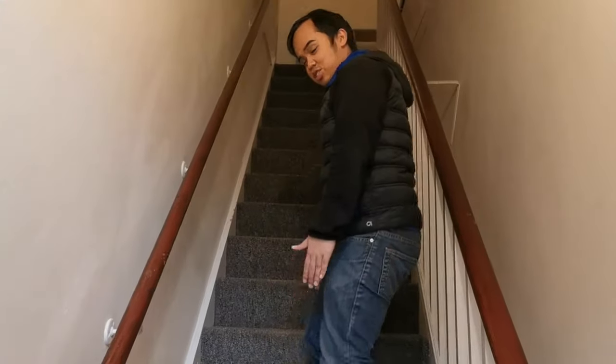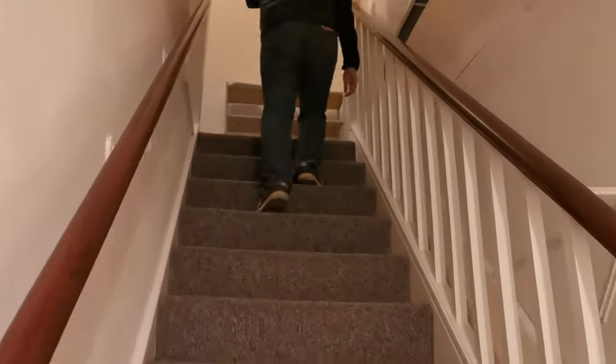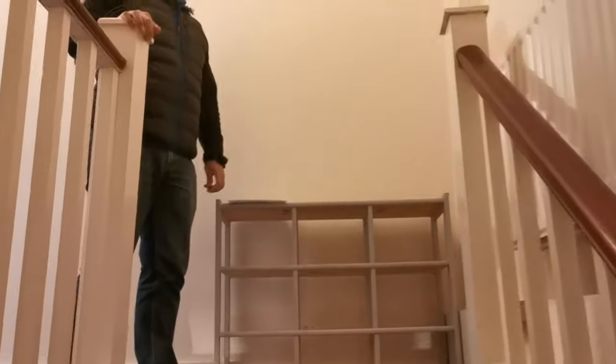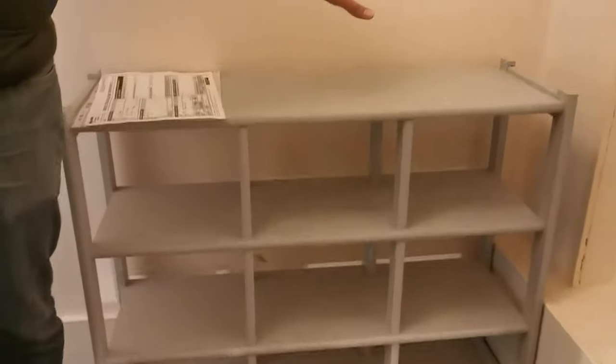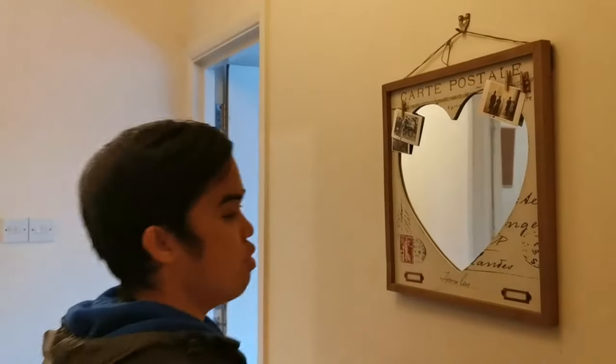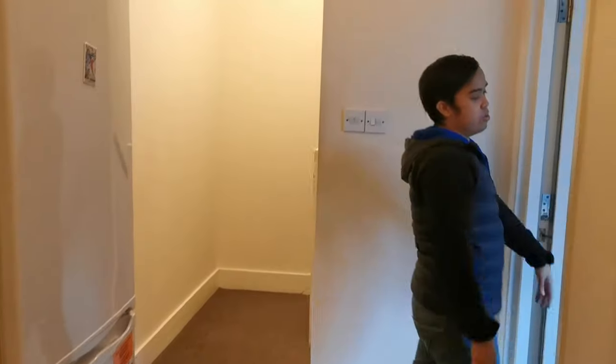So this is the stairway, not to heaven, but to our flat. This is the landing. We have our shower here, we place our shoes, and you've got a nice mirror here just before you go for work. You can fix your hair and stuff like that. We've got the fridge. So the first room on the left is our kitchen.